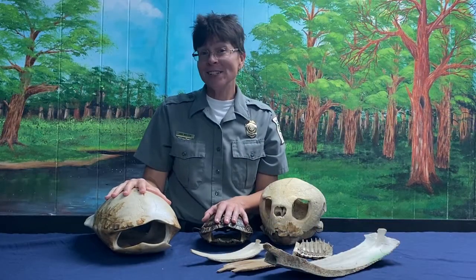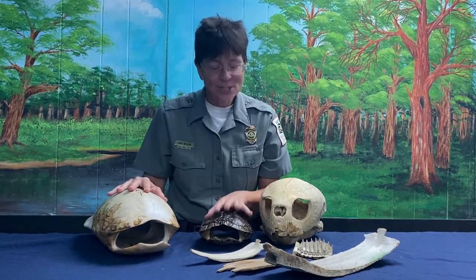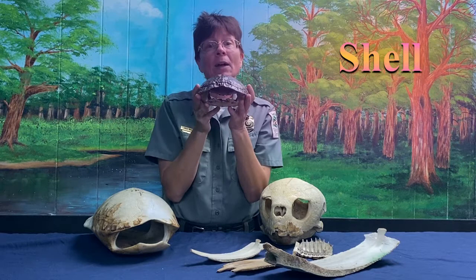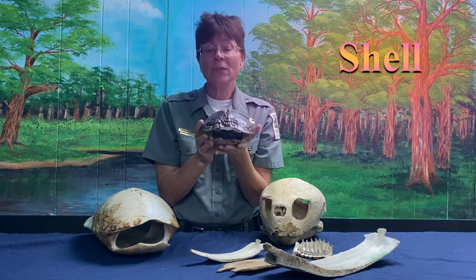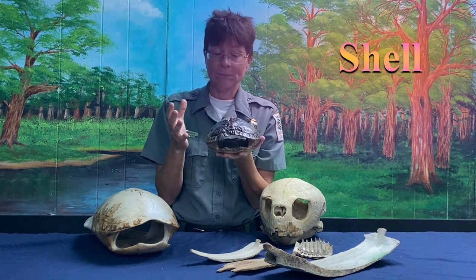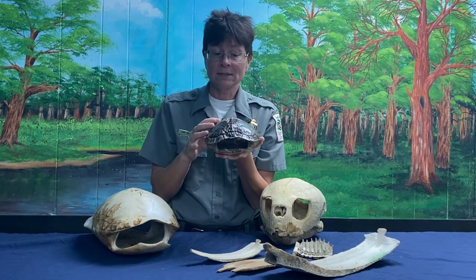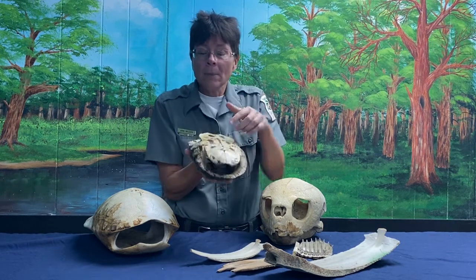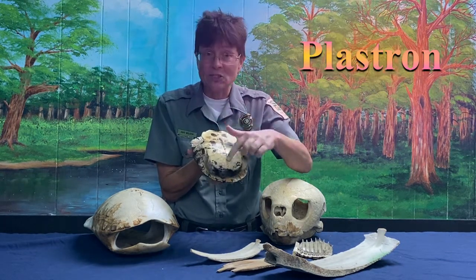Now that we know the characteristics of reptiles, let's figure out what makes a turtle different than snakes, lizards, and alligators. What do you think? That's right, their shell. Their shell is so cool. It helps protect the turtle, and it's very important. So let's discuss what makes up a shell. The top part of the shell is the carapace. Can you say carapace? The bottom part of a turtle shell is called the plastron.